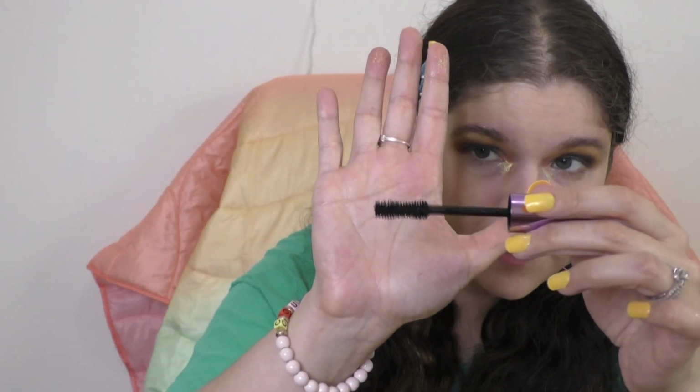It looks very black. This brush is an hourglass brush. It looks nice and feathery. It looks like a nice experience. Let's see if it lives up. And I love the packaging, this purple chrome.